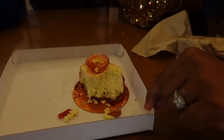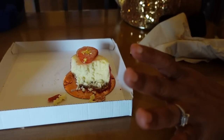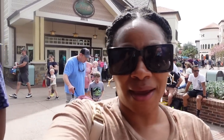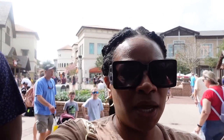That's all I can do. It's good, but you know, sweets is not my forte. So yeah, it was good. If you like cheesecake, strawberry cheesecake, you would like that one. Wasn't too sweet. Everything was perfect, to be honest.